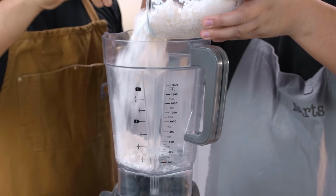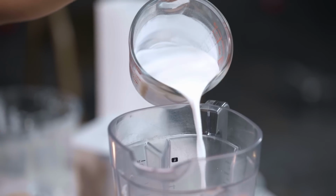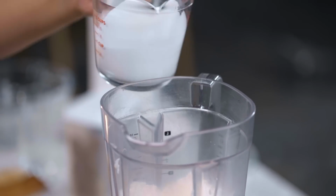Okay, tara na. Arat na. Ito. Gotcha. Let's blend it. Let's make it smooth. Silky smooth. We're using some coconut milk just to help.